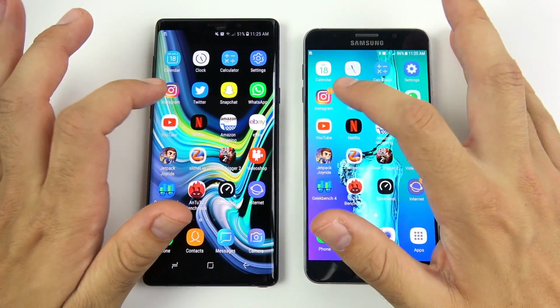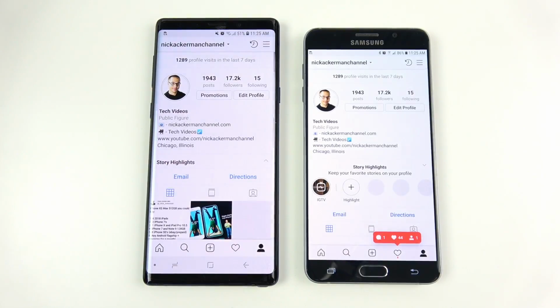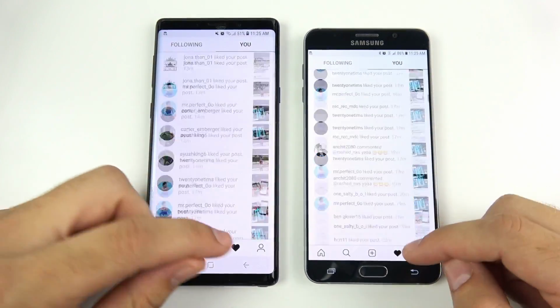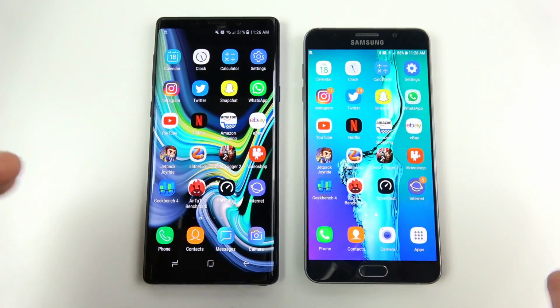Now, I expect the Note 9 to win just about every test here, and that's what we want to see. And the Note 9 definitely loads that faster. Not too much faster, though. And the Note 5 is still respectable here against the Note 9 so far, at least in some of these more basic applications. So Note 5 doing well, but the Note 9 does have that slight lead.